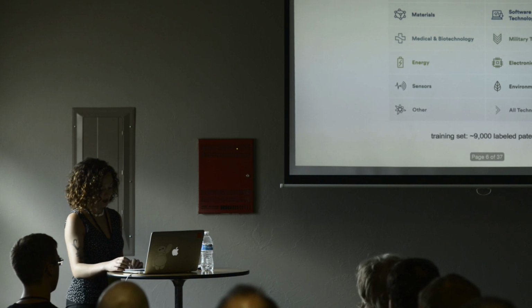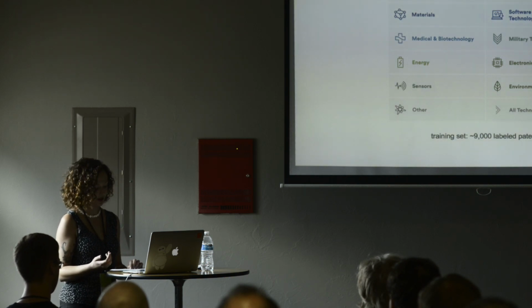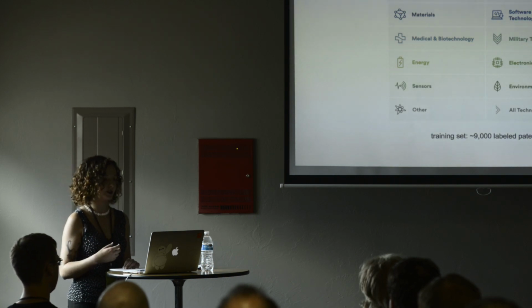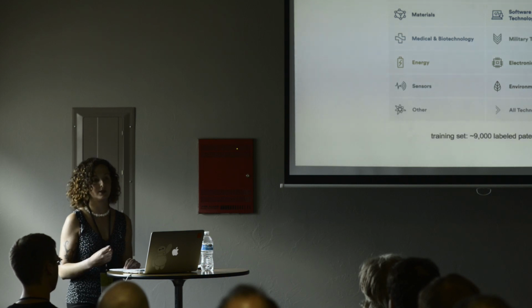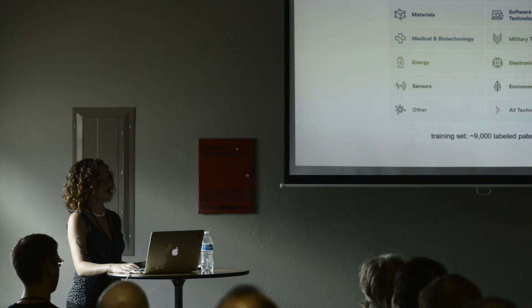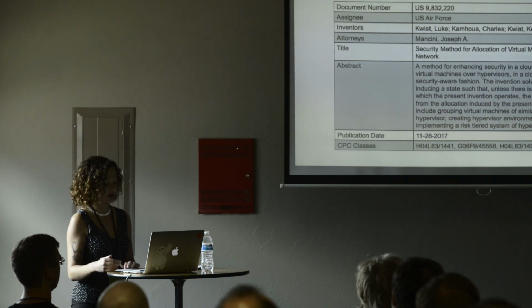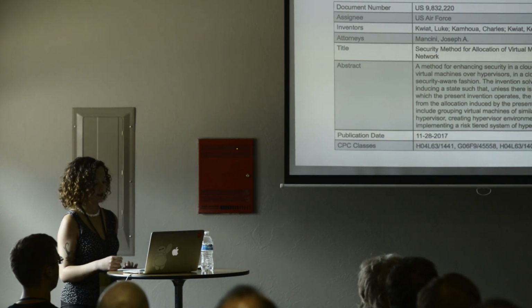In our case, we had over 9,000 patents that had already been hand categorized that we could work with. So the goal here is to extract patterns or information from features of this training data, and then use those to create a model that can generalize and label new instances correctly. So here's a peek at what this training data actually looks like that we had to work with. This, by the way, is actually one of our currently available technologies.